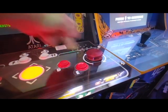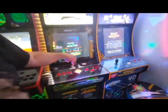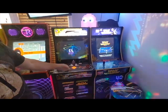If I start this, you can see how it spins. It just spins like it should. And so I put a spinner on here, the trackball light, and this.